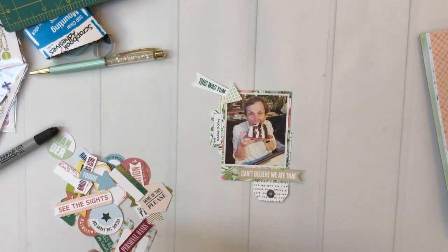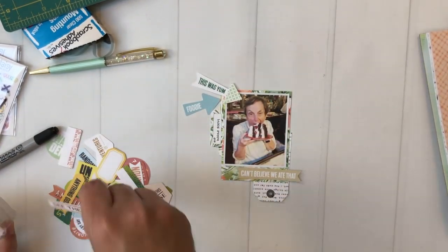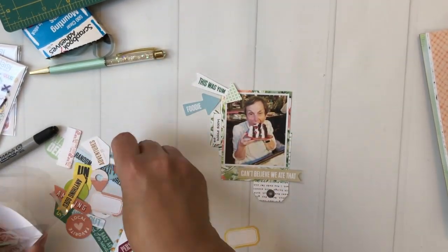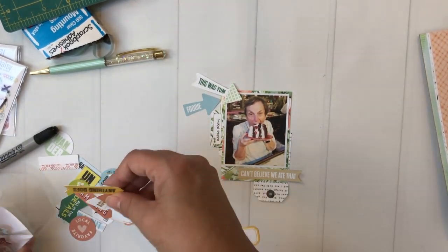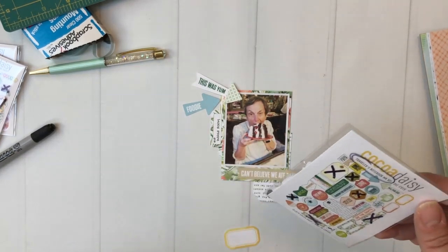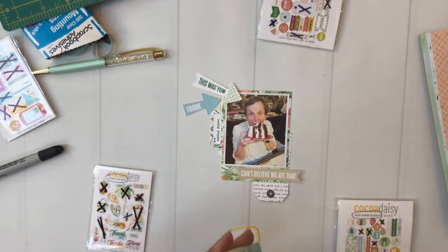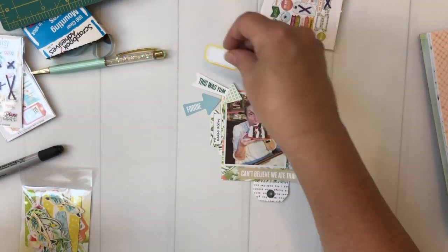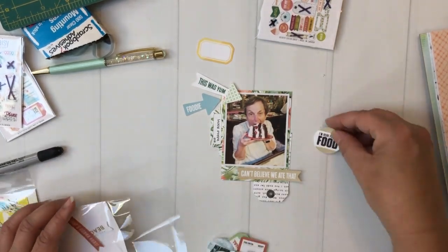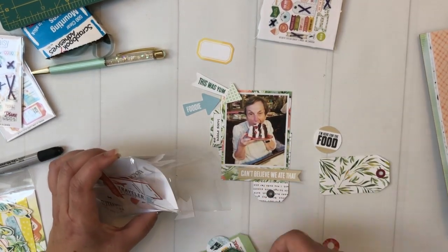I've put a tab on the left side, and I wrote on it the bubble room so I could remember where we were when that photo was taken. And now I'm not going to use all of these, you'll see, but I'm pulling a variety of die cuts that have to do with food. I left the ones alone that said anything about beach or travel. I wanted anything that had to do with food, and I pulled out a bunch of different things.